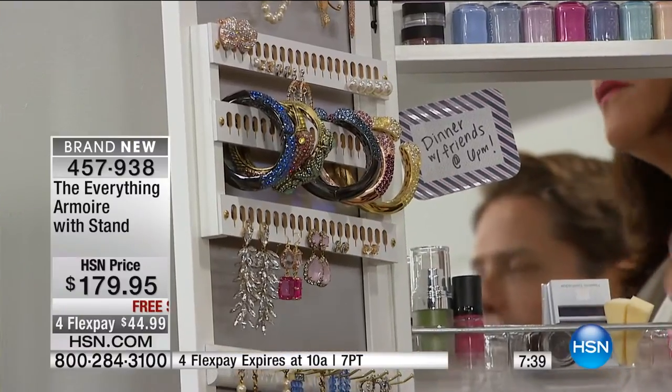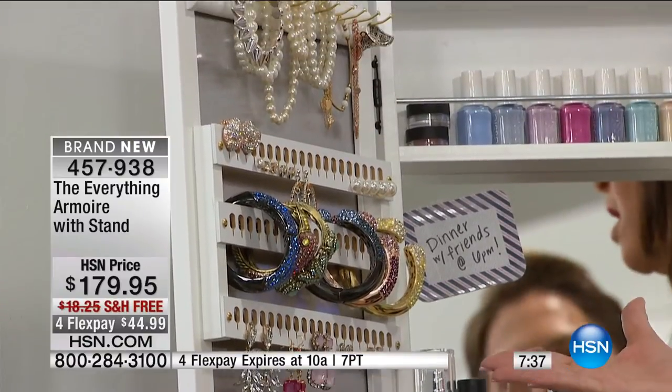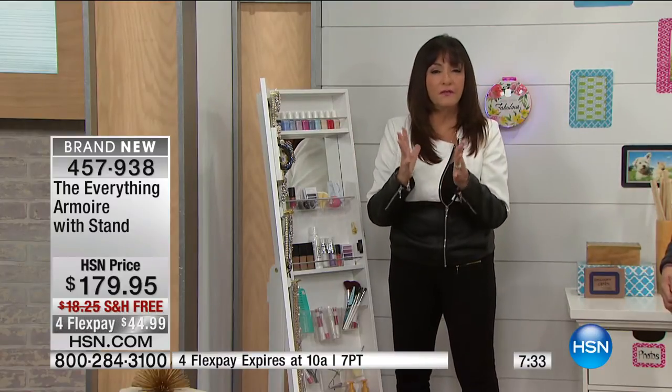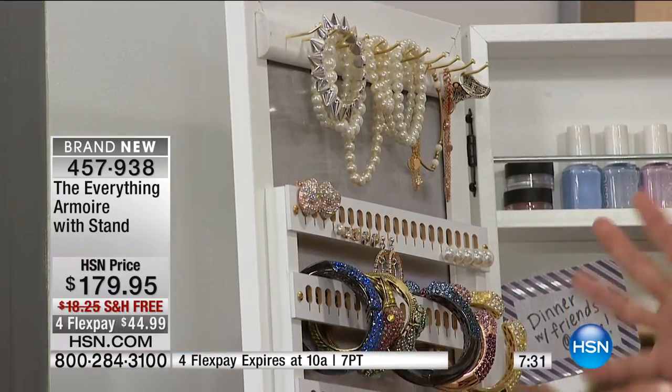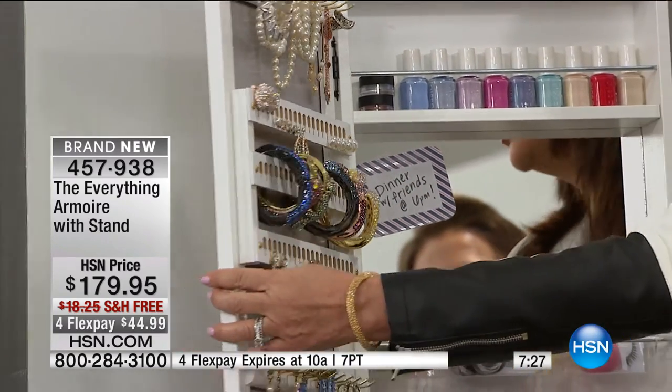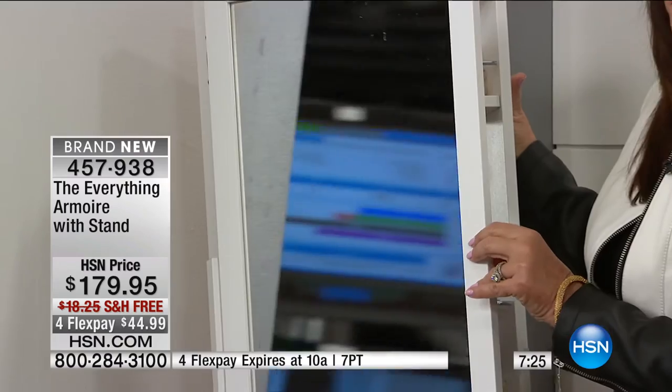You could take your rings off at the end of the day and plop them right into the armoire. You're going to be able to find things. You're going to be organized, and you're going to feel calm in the morning when you get ready. Here's my jewelry. Here's my beauty. And when I put it all together, I close the door and I see how beautiful I look.